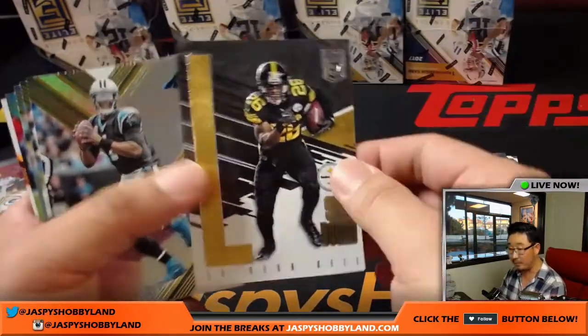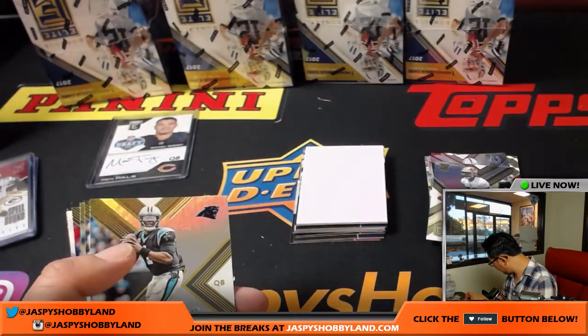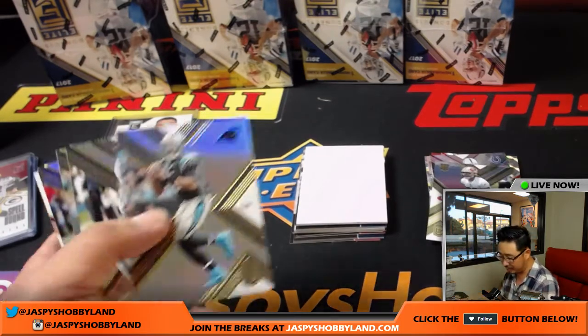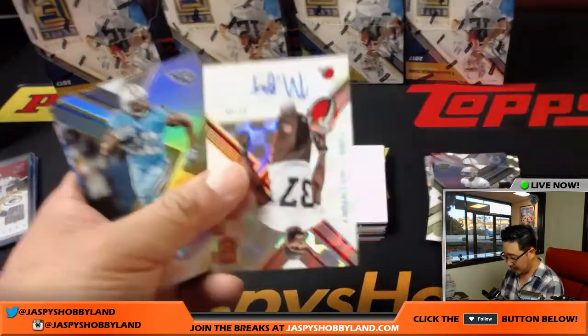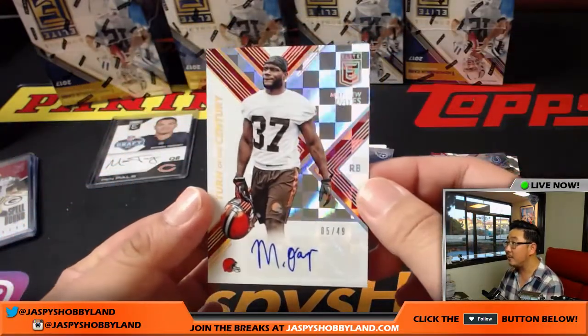Oh, maybe we'll finish Bell right here. 299. We have Brown, but not Bell. That's our first Bell. And there's our other autograph right here. 5 out of 49, Matthew Days.